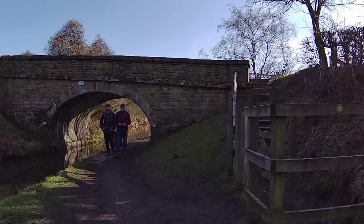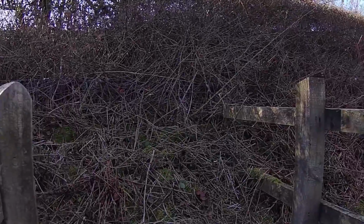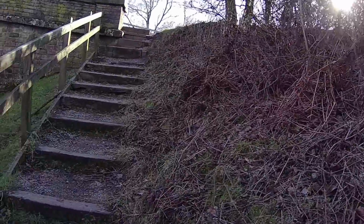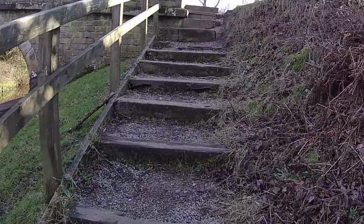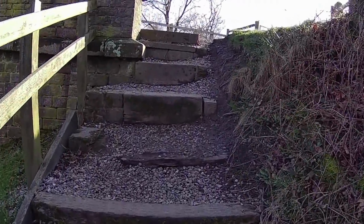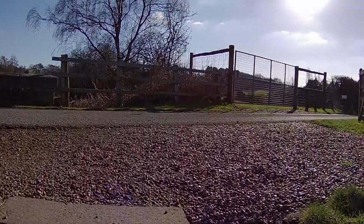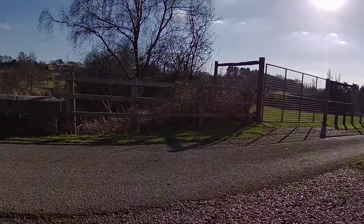In a previous video, as I boated past, a woman had fallen down these steps. They don't look too bad to me. I think she was alright. Now I could have carried on along the towpath to where I'm going, but I fancied doing something slightly different. I'll still be walking along the canal, but there's a footpath leading down the other side of it, so it'll be much quieter.